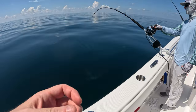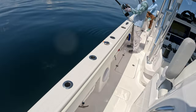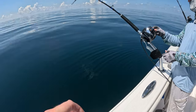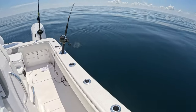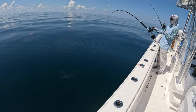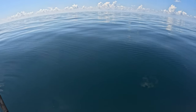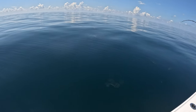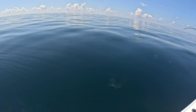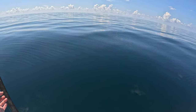Is that pull and drag? Yeah. Is he off? No. What depth were you on now? 150 meters, 400 feet. I think he's still on there. Man, I think it was pull and drag in the beginning. Came off. I don't know. I think he came off. No, he's still on there. Dude, that thing pulled drag and ran.